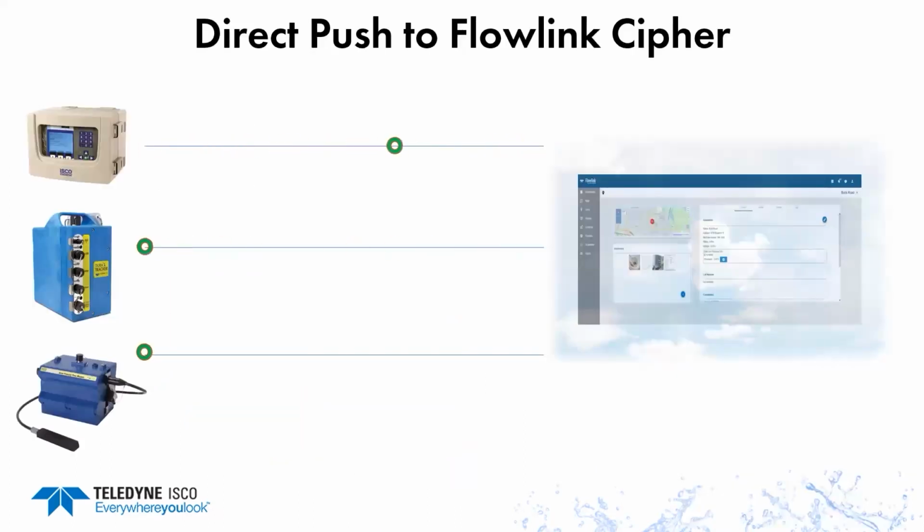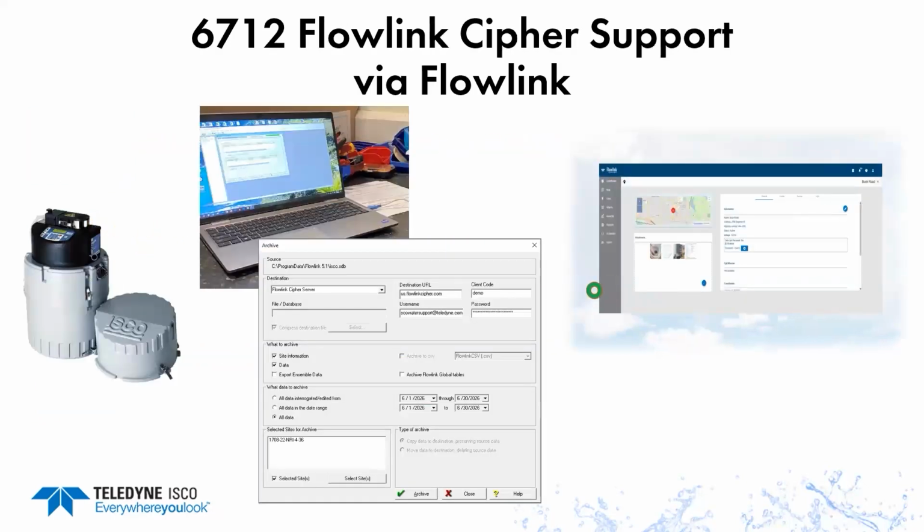Again, to break that down, with our signature, DuraTracker, and 2100s, there is no user interface in between. They all simply sit out in the field and they push their data straight up to the cloud. With the 6712, while it is Cipher supported, the modem does not allow it to push in directly. So in that case, you would need to use Flowlink to download the data. And from there, in the Flowlink archive transfer screen, you can push that data within the date range you want up to Cipher manually that way.